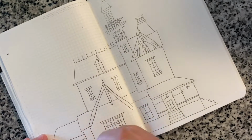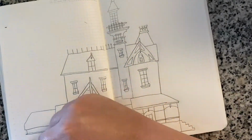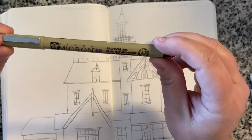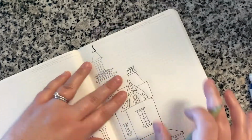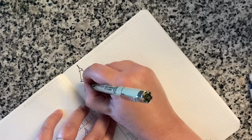But I am attempting to sketch this house, and I'm going to first sketch it with pencil, which is what you're seeing now. And now I'm just going to go in with my Pigma Micron pen. This is the 08 tip. And I'm just going to go over my pencil sketched lines with this black Pigma Micron.